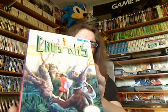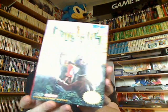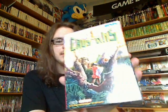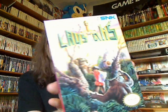Somebody else there also had a table set up with a whole bunch of complete and boxed NES games in excellent condition for $5. And I decided to get Crystalis because I kind of remember hearing something about this game being pretty good. And for $5, I really couldn't pass it up. The box is in excellent condition. It didn't come with the manual or anything, but I figured I'd give it a shot. The box art on it is also pretty nice.